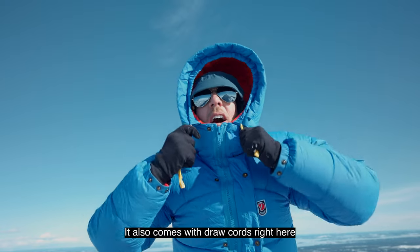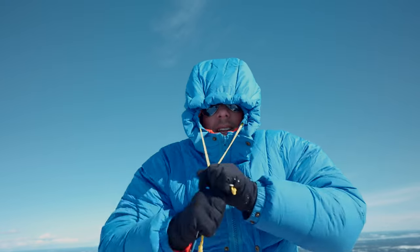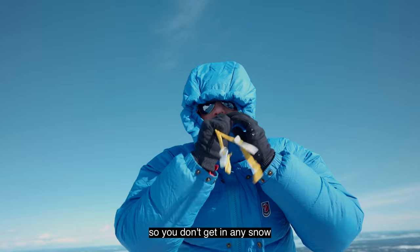You also come from the lower court from here. Keep it small and quick. You don't get into any trouble.